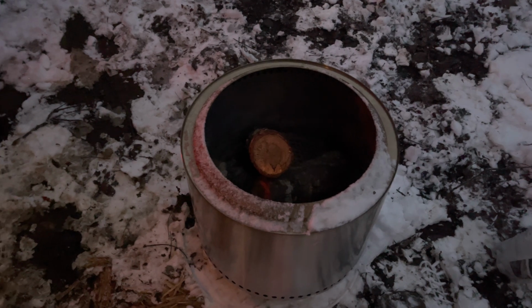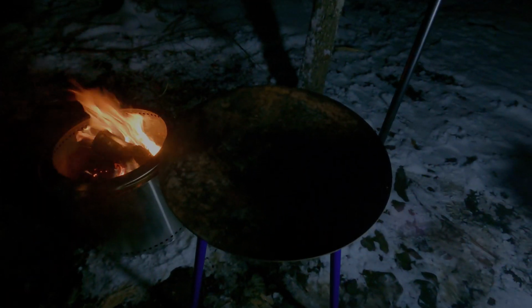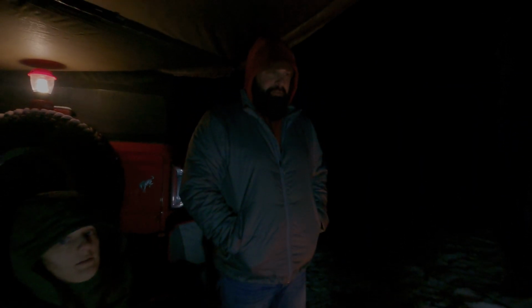As we settled into camp, a fire in the solo stove was in order. We relived the events of the day as we warmed up. We're making some beef fajitas. What do you think the temperature is? Probably about 27, 28. It's cold.